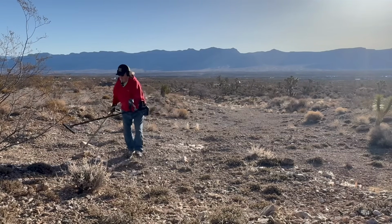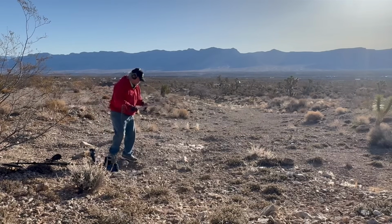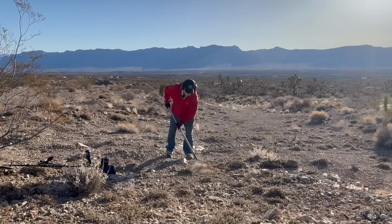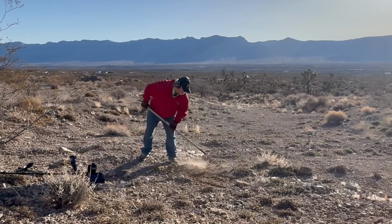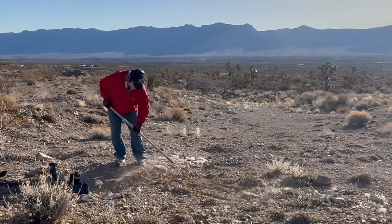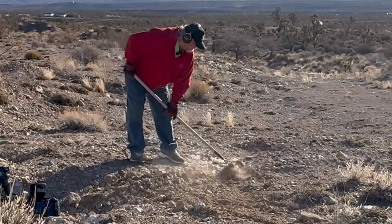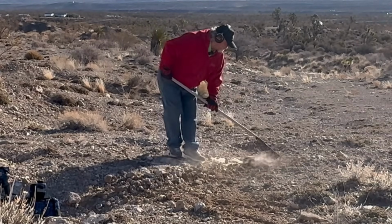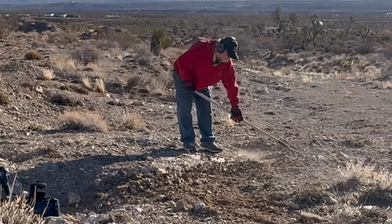Let me just set this out right there for now. These right there for now too. Okay. Can't believe nobody's done this yet. See, just these few inches can make all the difference in the world. Just barely out of the range of a detector.